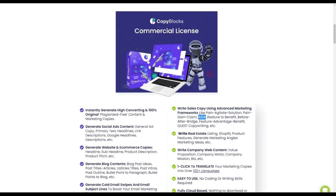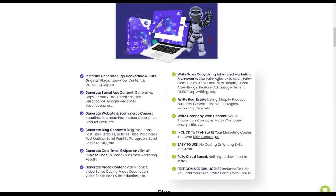This is a really good one for ads. The before and after bridge works really powerful along with a social proof image. Feature advantage benefit, quest copywriting. All these frameworks are just like the framework I showed you at the very beginning of this training, and are really powerful in converting a cold audience and even better when converting warm audiences. I'm just going to drop right into my favorite one.